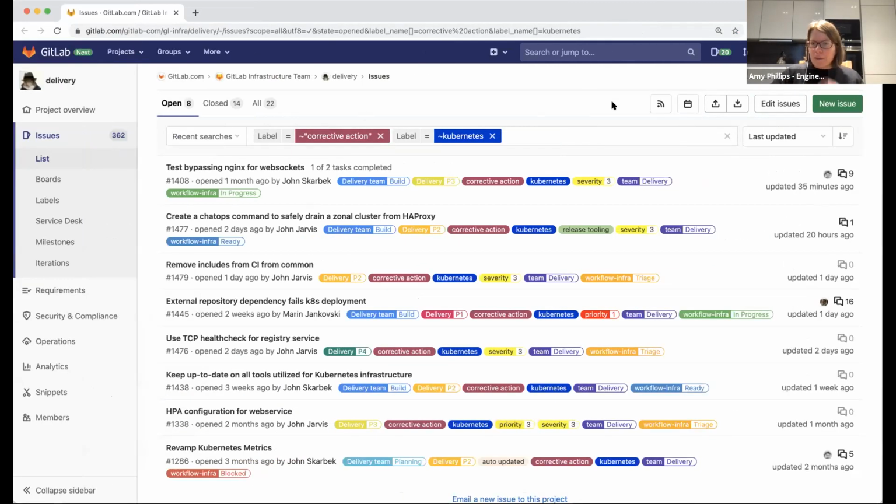I was just trying to find it in the handbook, but I couldn't. But I believe all corrective actions have a set priority. Are they automatically S2s, Maren? I feel like this is written down somewhere, but I couldn't find it.